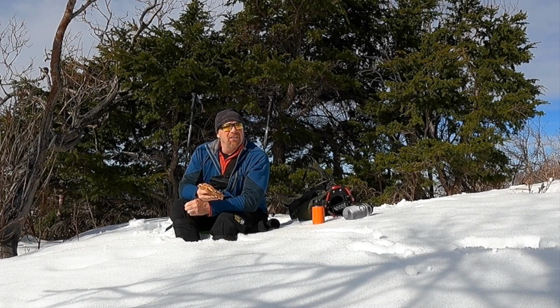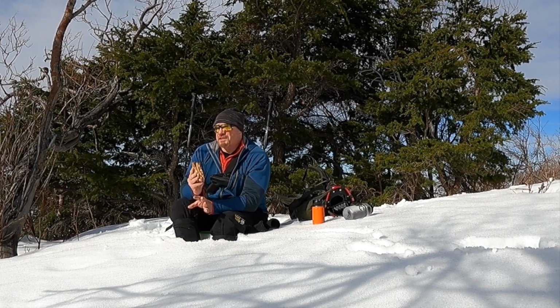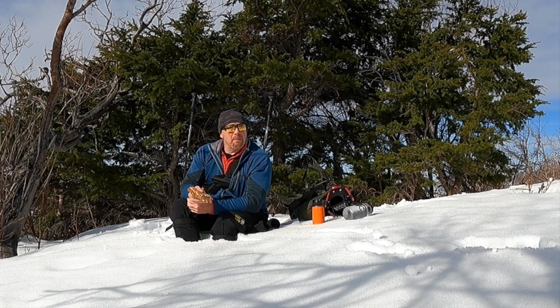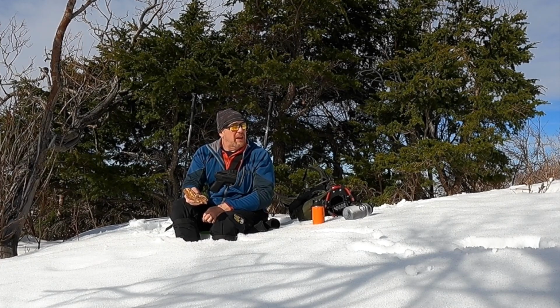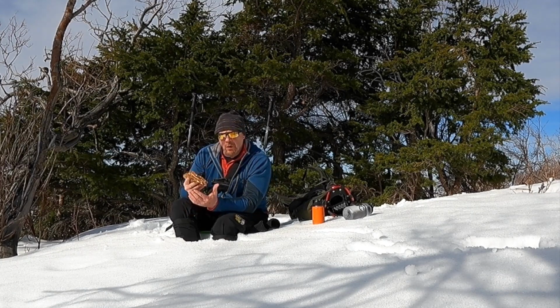Squirrel, right? So I'll come back in here and scope this out just to see if there's any fall looking activity to make it worth putting a game camera in here. Maybe next winter, this is where I was at. Next winter I ought to put a game camera up in here on one of these ridges just to see what's in here, really. So I'm gonna eat lunch and get out of here.